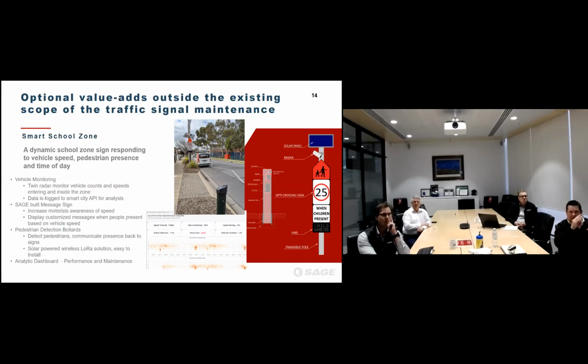So a good example of this is that we can already see some cars well and truly going over the speed limit at certain periods of the day, and so it gives council the opportunity to be efficient in how they can create safer zones.